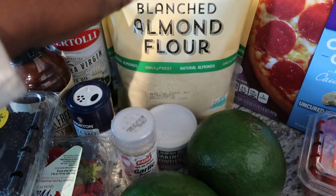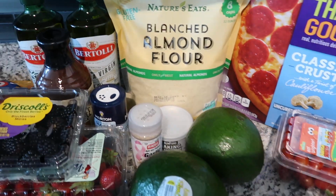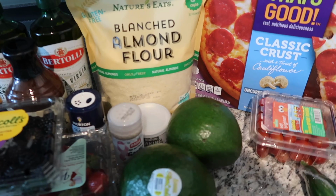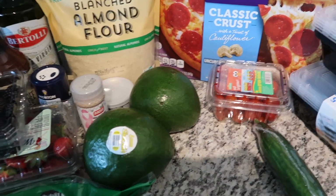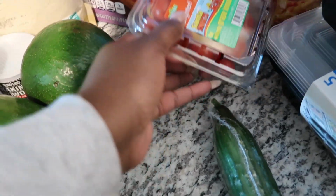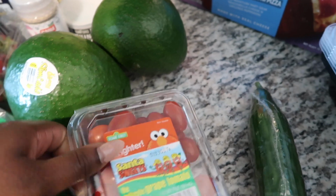Ooh, okay. So it's oil and almond flour or coconut flour. I chose the almond flour, so we'll see how that goes. I'm going to use this almond flour for literally everything. Probably going to try some pancakes, try my hand at pancakes and see how that turns out. Who knows?